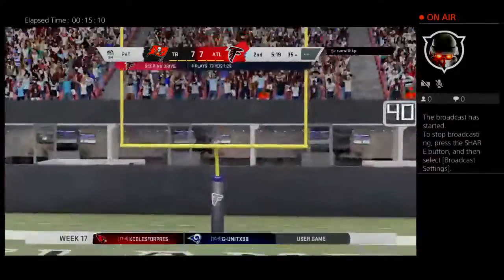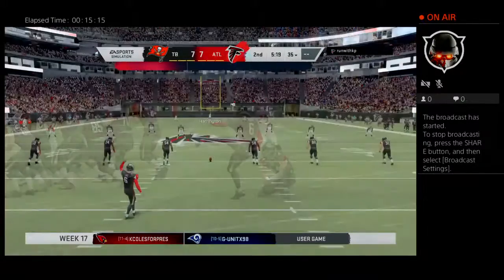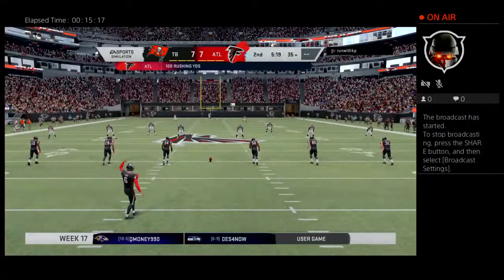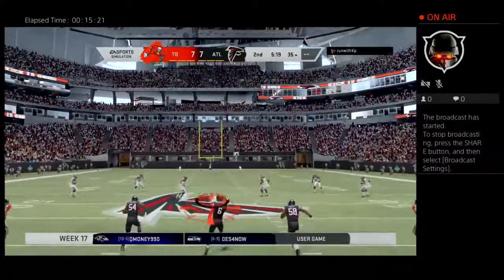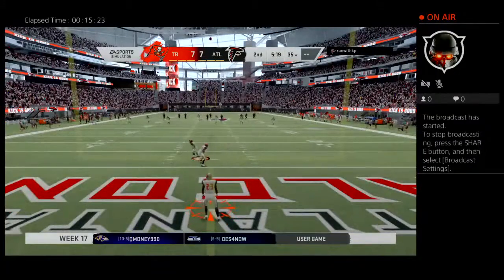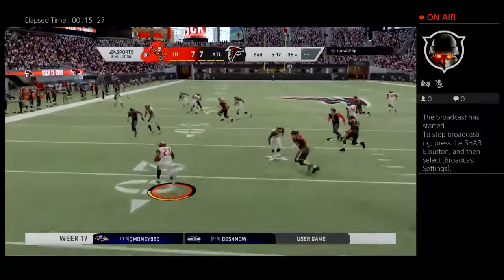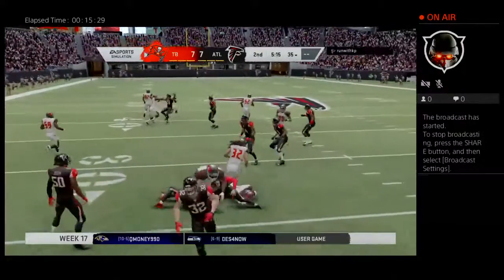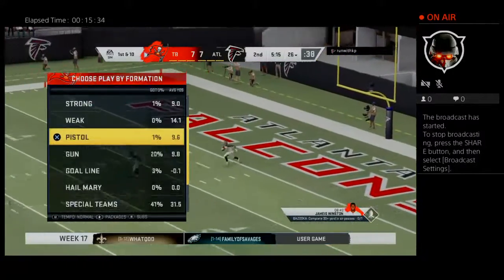Extra point tacked on by Lambo, and we are tied at 7. So all even at 7 now as they kick it away. That'll be taken in the end zone. And he'll get it up to about the 26-yard line, just across the 25.